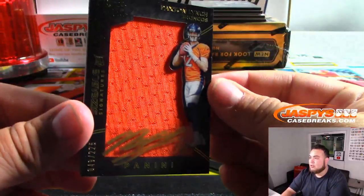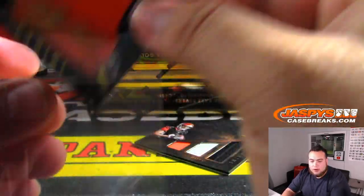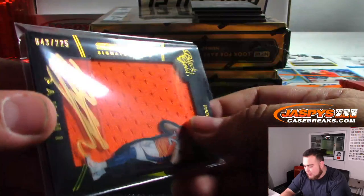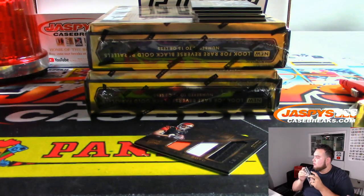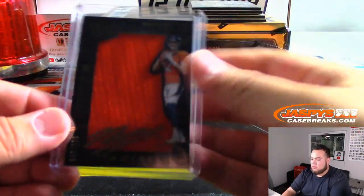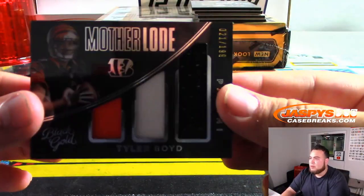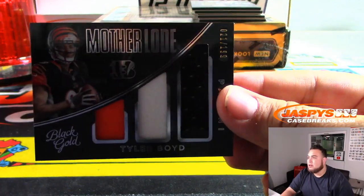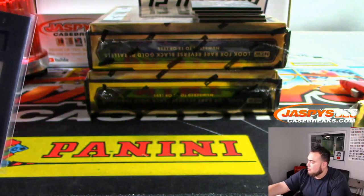Paxton Lynch, Sizable Signatures, Denver Broncos, Brandon with that one, 49 out of 225. And we got Tyler Boyd, made a nice touchdown catch earlier, 21 out of 199, Bengals, Monty with that one.